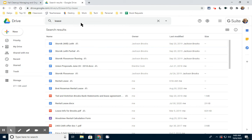So there are a lot of other things we can do with our search functions in here. So probably the one, again, that you guys start with is just right here in the search bar, to type in a keyword for the title, or a word that's even in the body of the text. If it's a document or a slide or something, it's got the word in there somewhere.